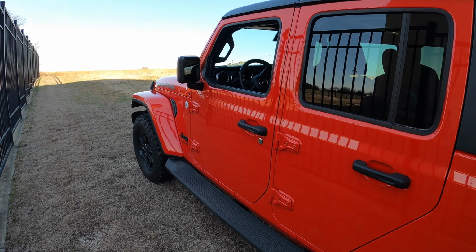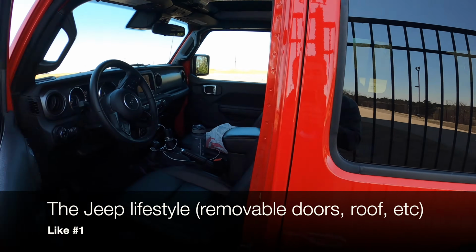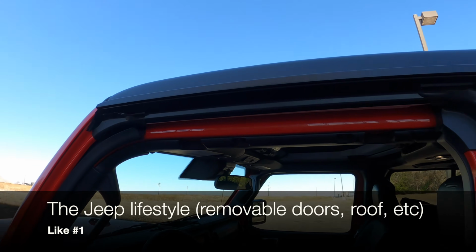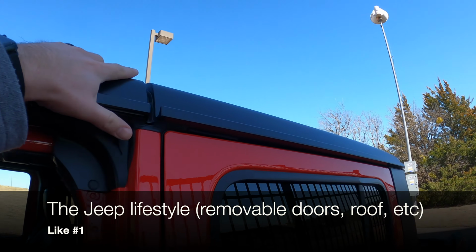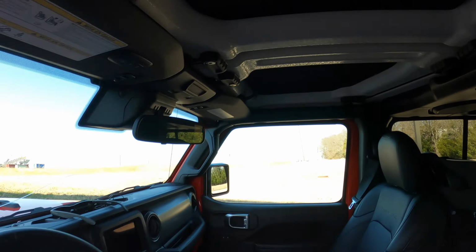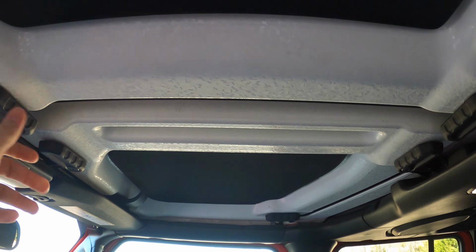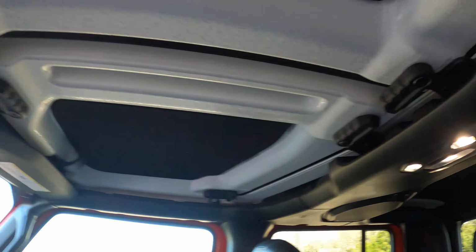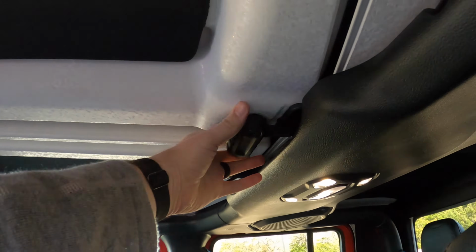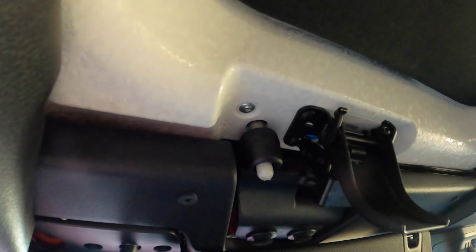Now, my first like, in no particular order, is going to be in here. Kind of. It's the whole lifestyle that you get with Jeep. We've got different roof options. You've got different door options, and they can all be removed. First of all, with this one roof panel, we've got a 3 split roof panel. Passenger here, and then one in the back, but it's really easy to take it off. You've just got a few different levers, boom, and then you can see the little pin right there.